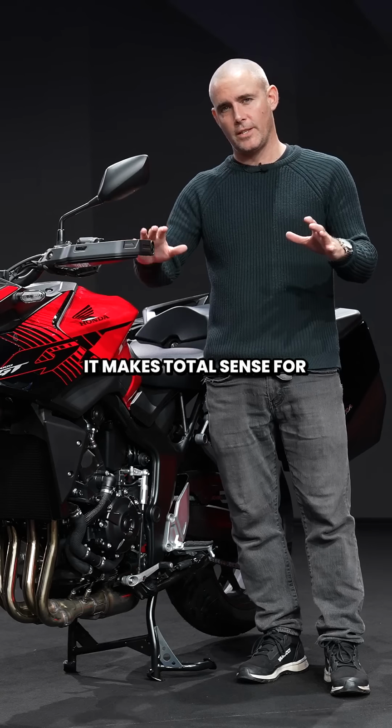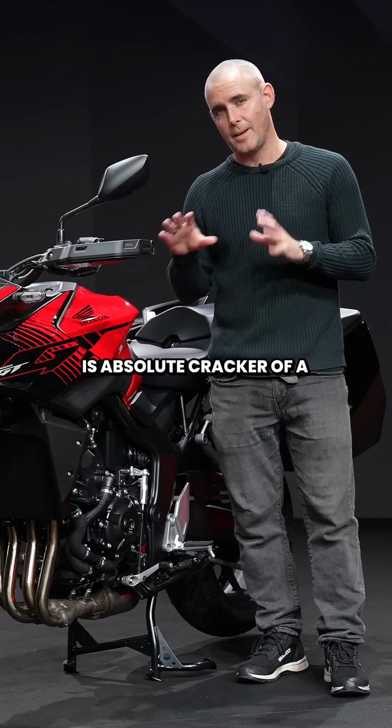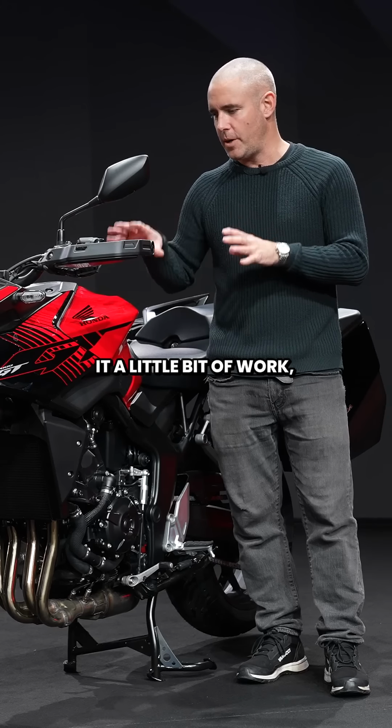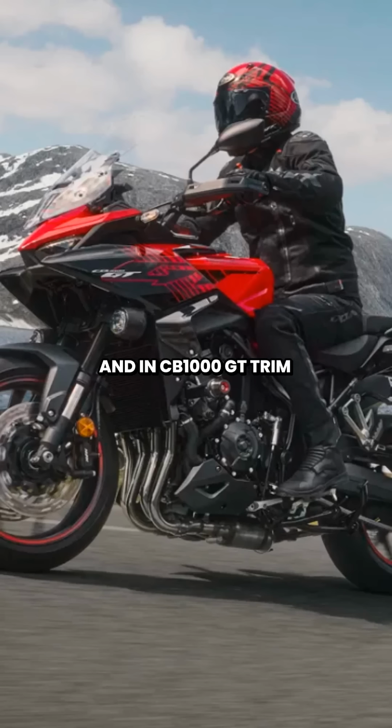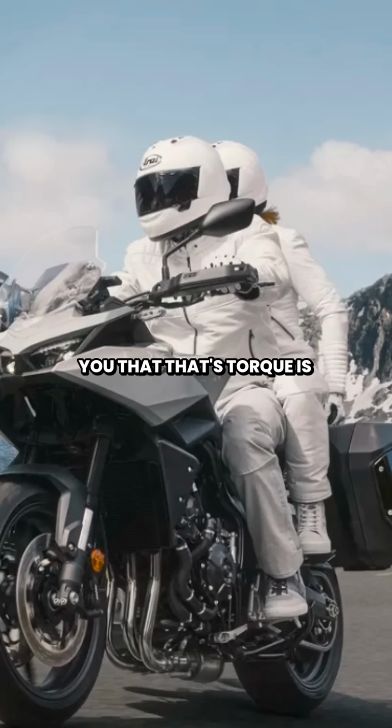It makes total sense for Honda to utilize that Hornet 1000 engine in a sporty tourer because it is an absolute cracker of a unit. But they haven't left it as it is. They've given it a little bit of work. They've fettled it a little bit. And in CB1000GT trim, this is pumping out 147 bhp and 75 pound-foot of torque. And as I've ridden a CB1000 Hornet, I tell you that torque is very well spaced within the rev range indeed.